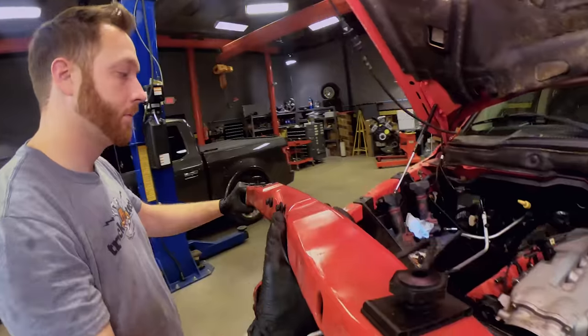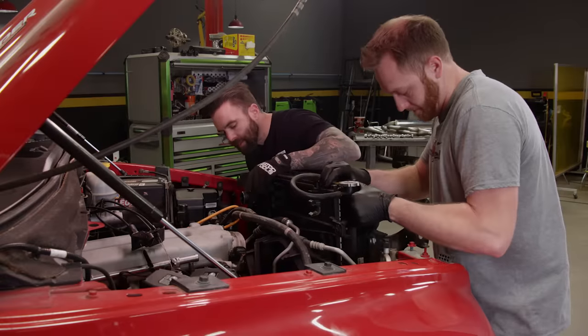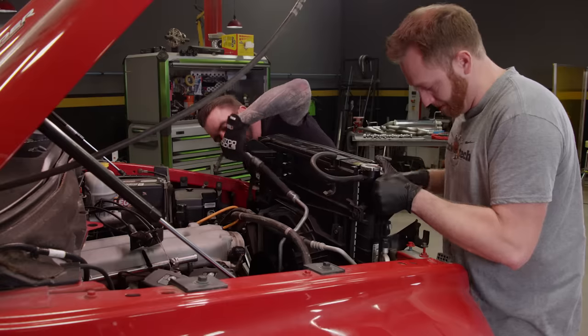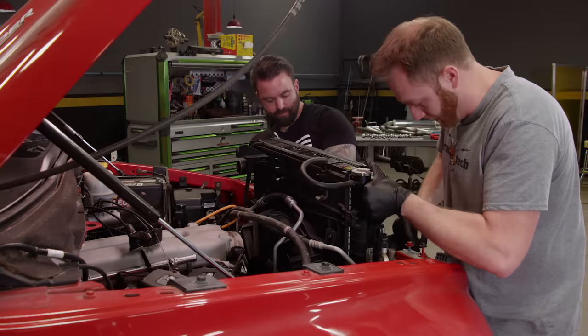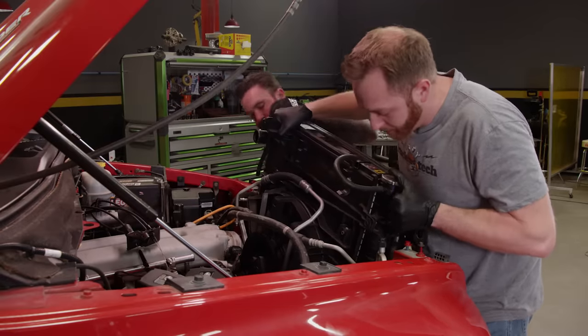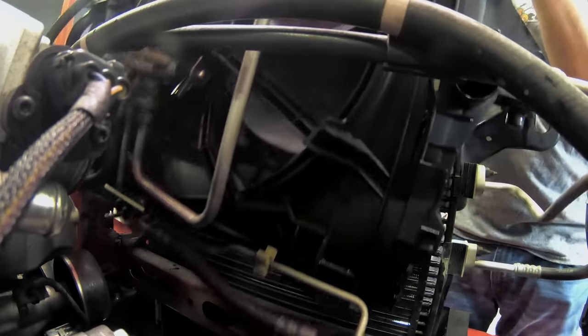The upper core support bar is next. And with a little help, the cooling package can be removed from the truck, giving plenty of access to the front of the engine. Well, yeah, for some reason they decided to put a hydraulic cooling fan on the front of this. Tip your hand up a little bit. So there's about 42 different connections you gotta undo. All right, there we go.